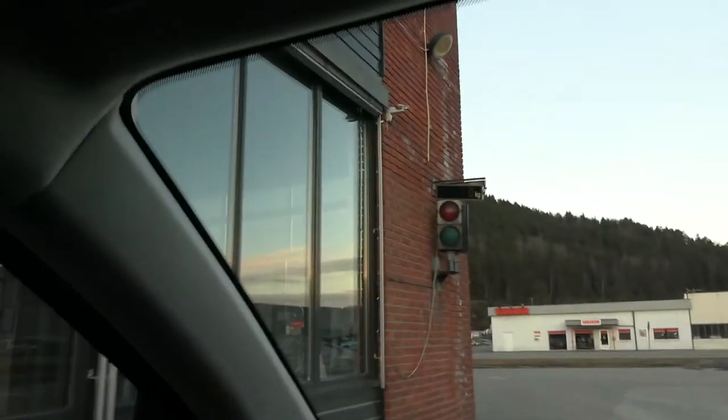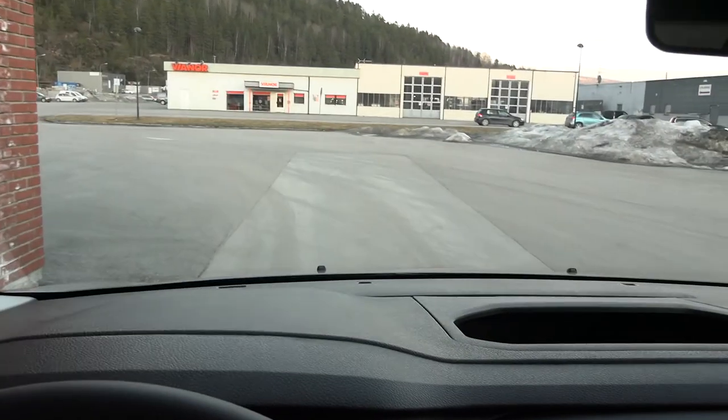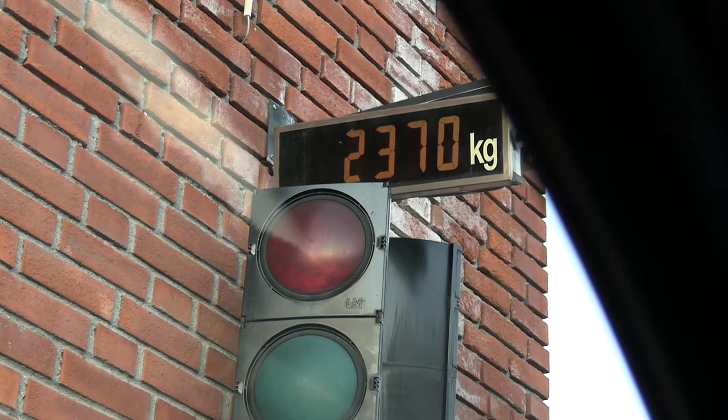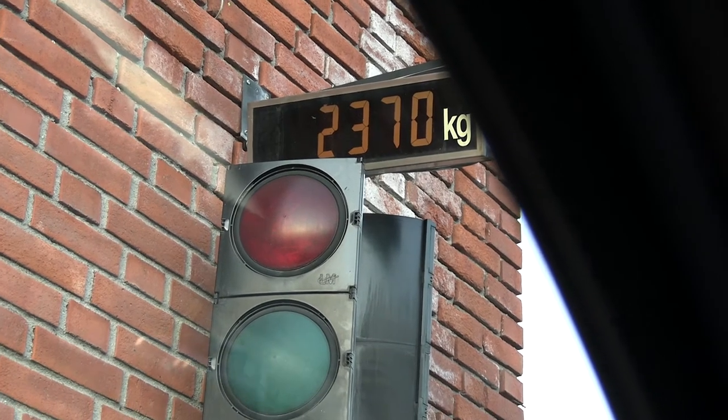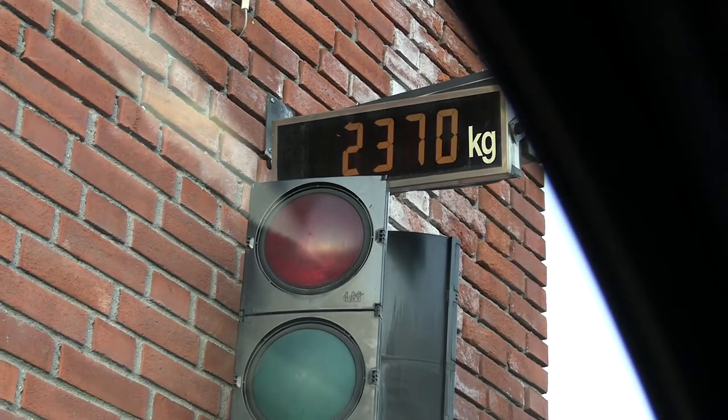Let's see. You can see it's 2,370, let's say 70. Then we have a cargo weighing 100 kilos with us. Then we are ready to take the range test. But first of all, we're gonna top up the batteries. So we got 100% battery before we start. So let's do that. So we just topped up the battery here at Burger King. So the battery is now 100%.